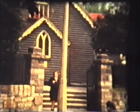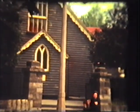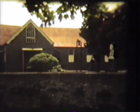Now, from a statue to a crucifix, a well-known landmark on Botanic Road. It is, of course, in the grounds of the wooden chapel. This view is reminiscent of the Canadian backwoods. And this view is from across the glass houses in the Botanic Gardens.